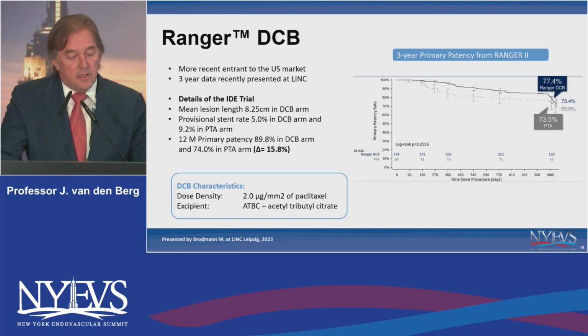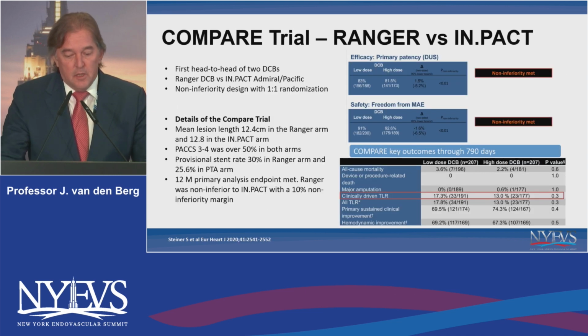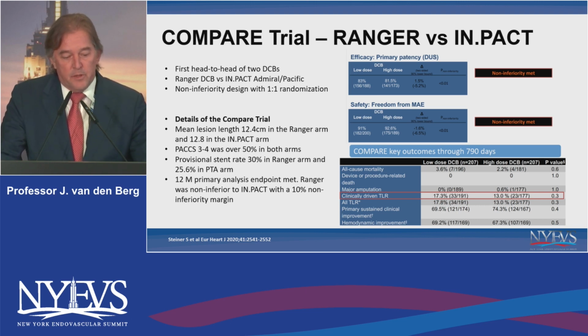And you can also see that the provisional stent rate in the DCB arm, probably because people are preparing those a little bit better, is slightly lower. Again, primary patency at 1 year is pretty good. Therefore, it's also important to perform really head-to-head trials, and this is the first trial that did so, the COMPARE trial. Longer lesion length, 12 centimeters, that is already much more than in most of the IDE trials.